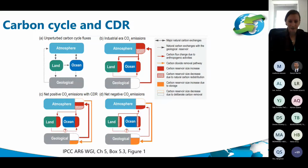If we go a step back and look at the natural carbon cycles, the top left figure is the unperturbed carbon cycle and its fluxes. You can see here that the atmosphere, the geosphere, and the land and ocean carbon sinks are in an equilibrium. On the top right side, you can now see what happened in the past, what humans have done to this cycle, how we have influenced it and kind of tampered with it. We've taken huge amounts of carbon out of the geosphere and dumped it into the atmosphere.